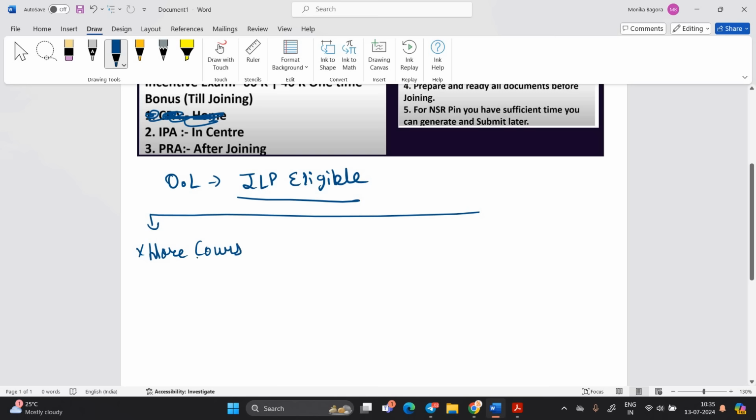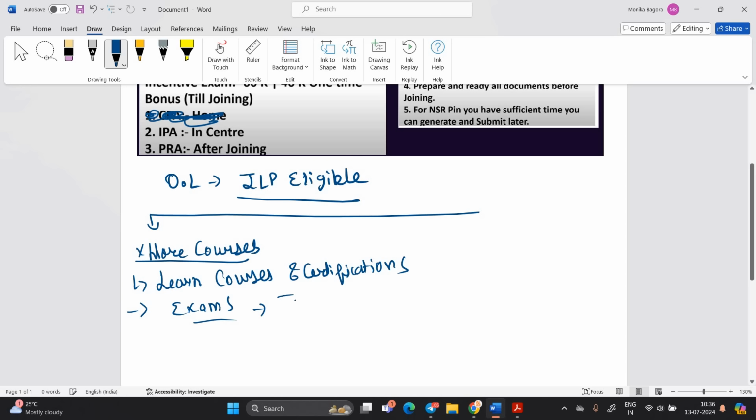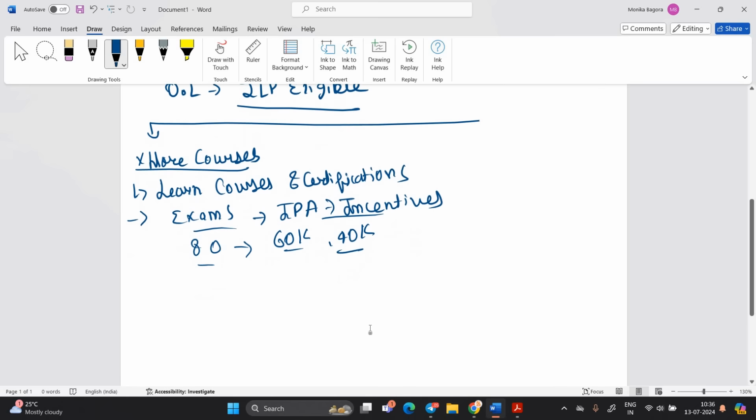Xplore is a part of TCS in which you have to learn some courses and certifications. You have to learn courses and you can do some certification, as well as there are various examinations like IPA, Ion Protocol Assessment, for getting incentives. If you score 80% or above, you will get the 60k or 40k bonus. It is a one time joining bonus, and that is a one time incentive.